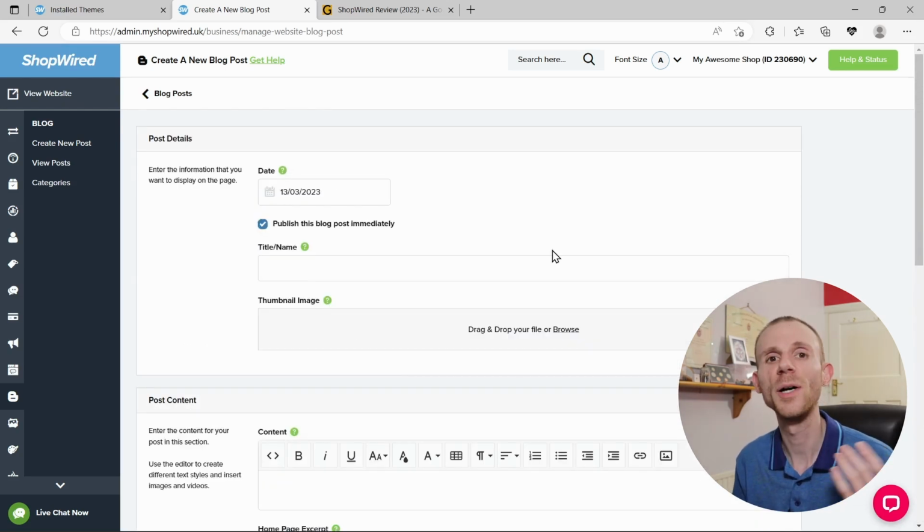So ShopWired's website builder is really good. They have a nice selection of themes. Even though the selection is a little bit on the small side, they are very well designed, and they are moving them all over to the new version 5 framework, which has been a big jump forward for ShopWired because it's addressed one of the Achilles heel of the platform, which was the theme customization. That's no longer an issue.